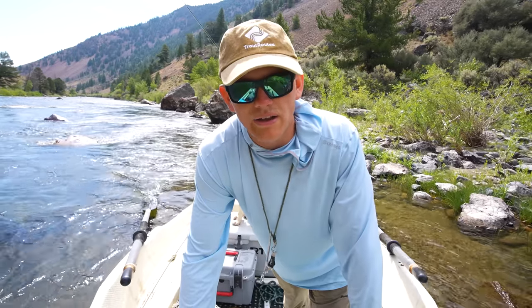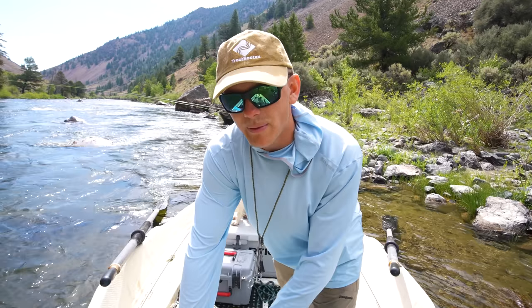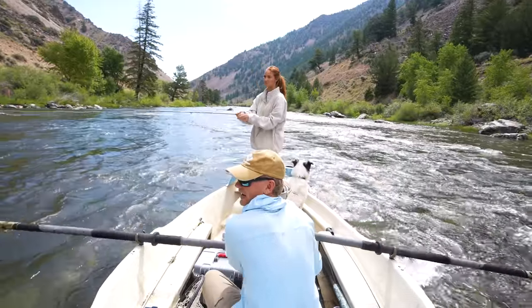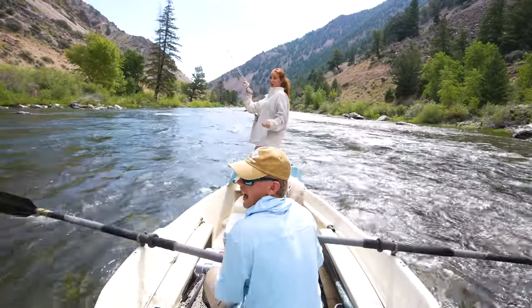We have caught many, many fish. We aren't even a quarter of the way into the float. Just having a good day off, baby. Let's keep rolling. Nice, that's the one I wanted actually. Oh, come on. Oh, yeah!